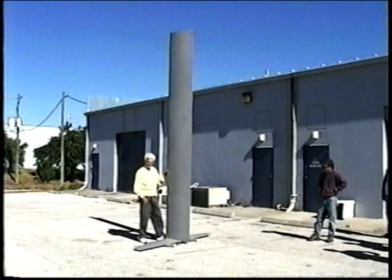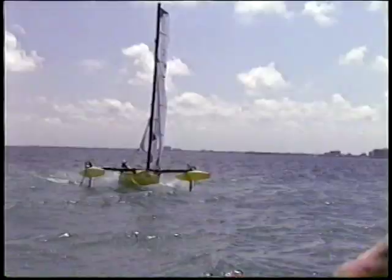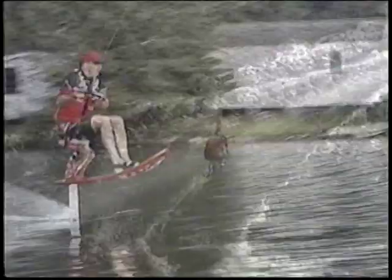This is a main foil for my new sailboat. It's a whopper. Into the 21st century, hydrofoil development continues. The most amazing results have been achieved by combining high-strength materials, hydrofoils, and a quest for fun.